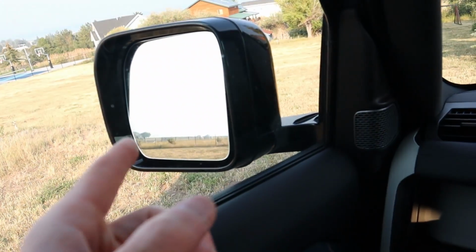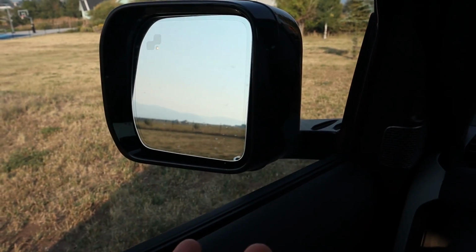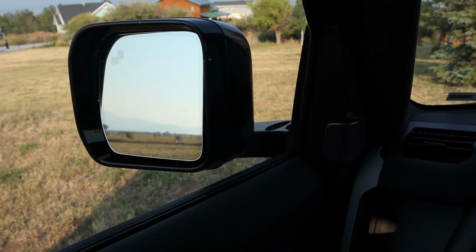Now, the last thing to point out about the front row before we jump into the second row is the shape of these side view mirrors. I think it looks really cool. They're kind of rectangular in shape, and it makes it feel like it has a little bit more character than just your standard side view mirrors.